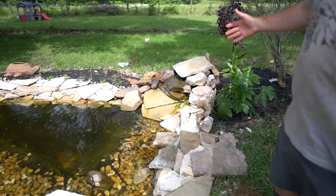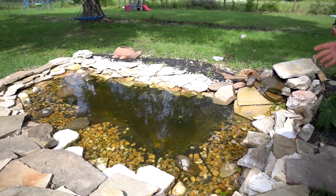But let me go ahead and show you a little quarantine project that I've been working on and some future ideas I have for this pond. So let's head on over there, and I'm going to show you guys the pond. Okay, so here is the pond. Nothing too spectacular, but we did it all without spending a penny, literally.